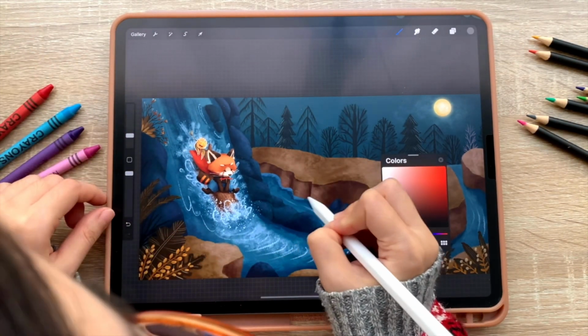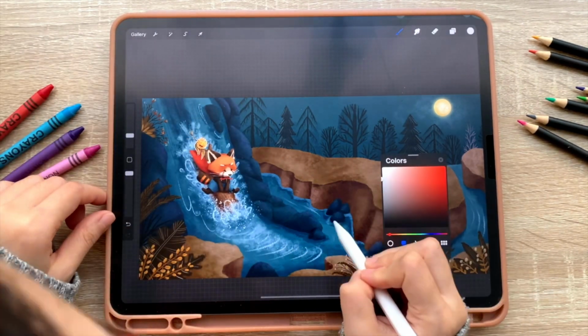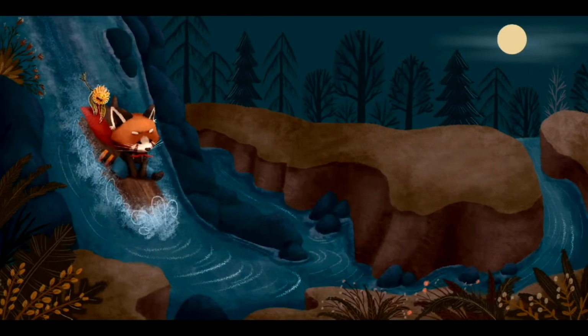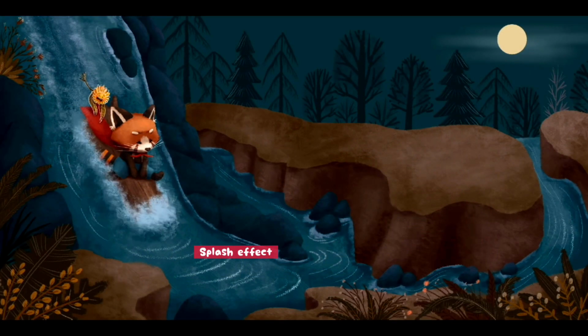Maybe you don't believe it, but it's true that I spend the most time drawing the waterfall, even more than designing my characters. I tried many different ways to show the splash effect and chose one of my favorites.